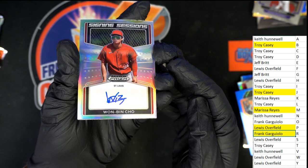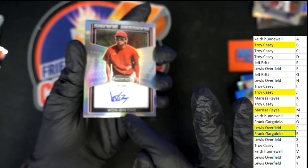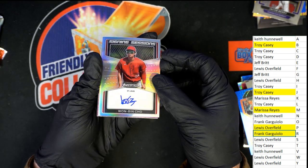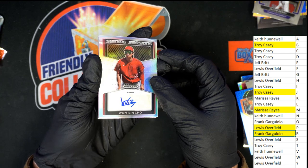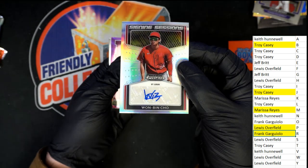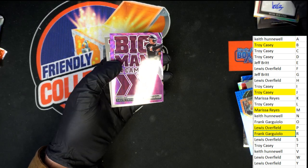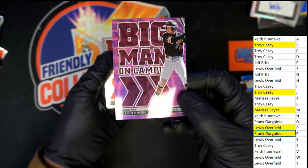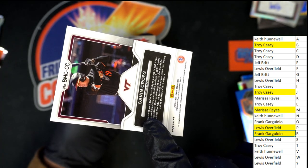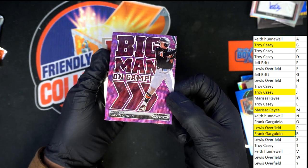Win Bin Cho. This dash tells me that his last name is C. Win Bin, and then last name Cho. So signing sessions. Autograph. Congratulations. Letter C. Gavin Cross. On campus. Oh, that's really nice. Really cool, Gavin Cross.